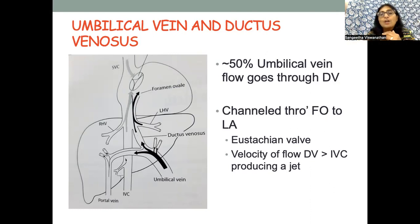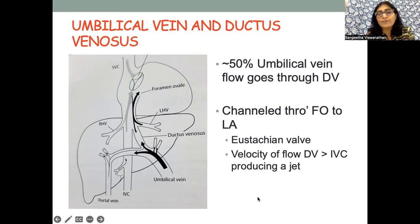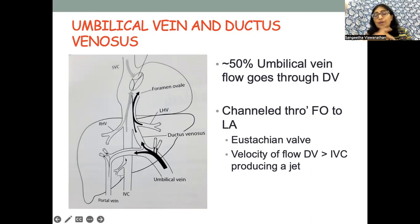But on average, 50% of umbilical venous flow goes through the ductus venosus, enters the right atrium, but is channeled through the foramen ovale preferentially into the left atrium. And we will have a look at the mechanisms of this. So why is this ductus venosus flow preferentially channeled through the foramen ovale into the left atrium? There are several theories. One of them is that the eustachian valve helps to channel the blood. The other is the difference in velocity between the IVC blood and the ductus venosus blood, with the ductus venosus having a much higher velocity and therefore jetting across the right atrium through the foramen ovale into the left atrium.